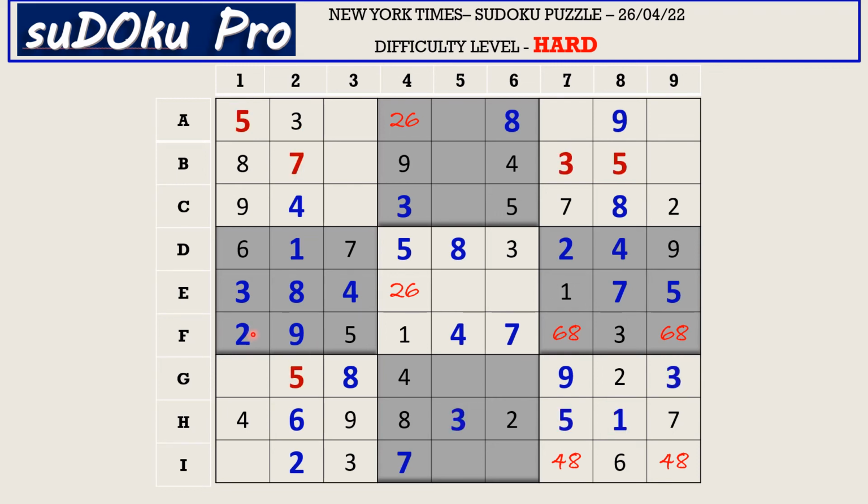Now in column 1 there are only 2 empty cells and the missing numbers are 1 and 7. You have a 7 blocking here, so I1 takes 1 and G1 takes 7. In G row there are 2 empty cells and the missing numbers are 1 and 6. We know there is 1 blocking from here, so G5 takes 6 and G6 takes 1.